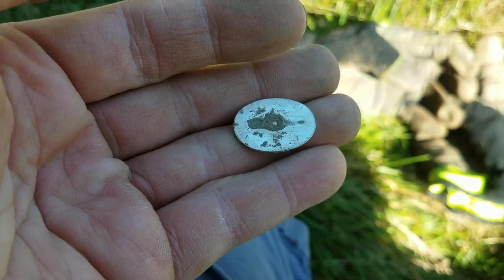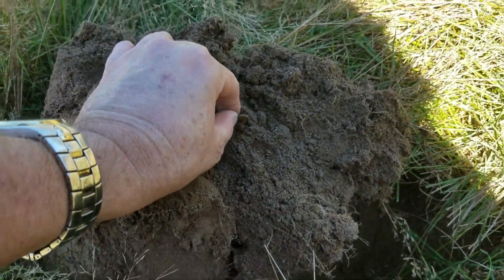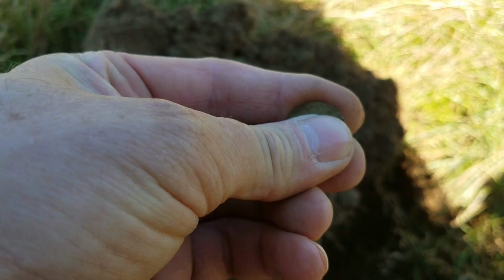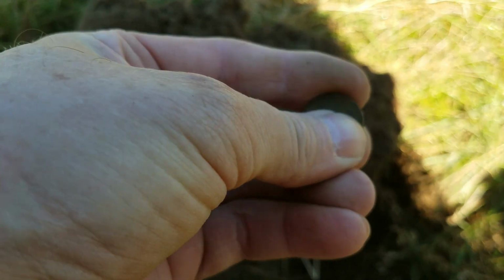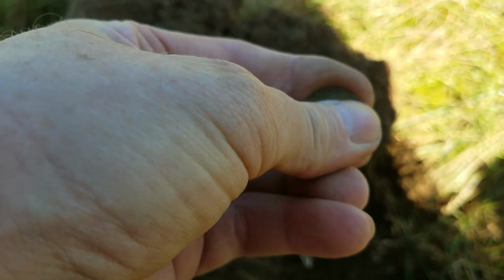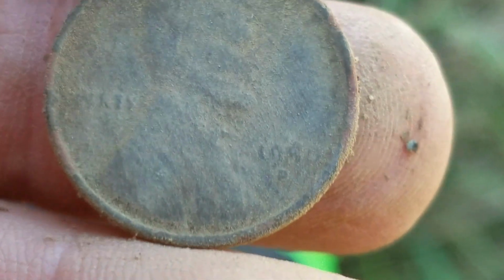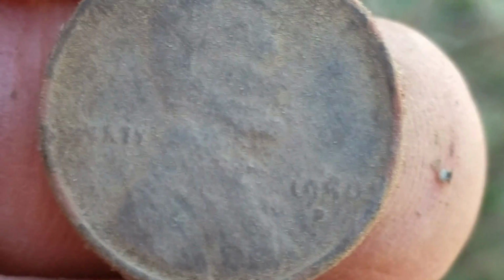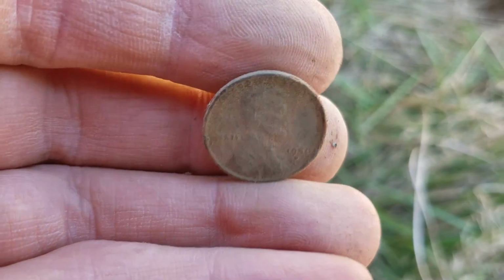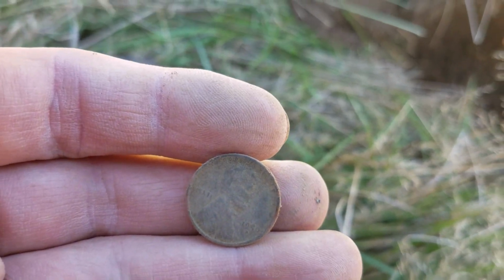Let's see what else we can find interesting. Alrighty, there we go. That was only 5-6 inches down maybe. And we got ourselves a wheat penny. But which variety? What flavor of wheat penny? See if I can see what that says. 1940 something. Looks like it. I was hoping it'd be silver, but you know, we still got time. Maybe. Let's see what we can get.